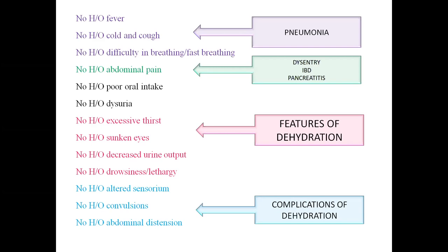Next, no history of abdominal pain. Usually in large bowel diarrhea, colitis or dysentery, the child may complain of abdominal pain. Diarrhea can also be a part of inflammatory disorders or other diseases like pancreatitis, irritable bowel syndrome, inflammatory bowel disorders, and in those scenarios the child may usually have abdominal pain. No history of poor oral intake. If the child is having severe dehydration, the child may be lethargic, drowsy, and the oral intake may be poor. So to assess dehydration, we are asking that question.